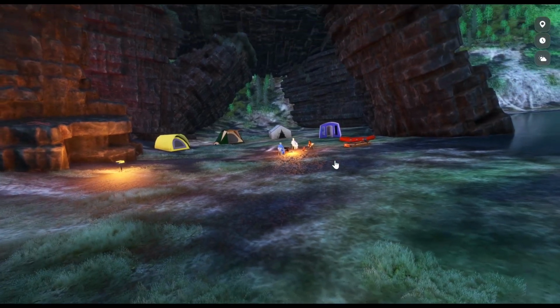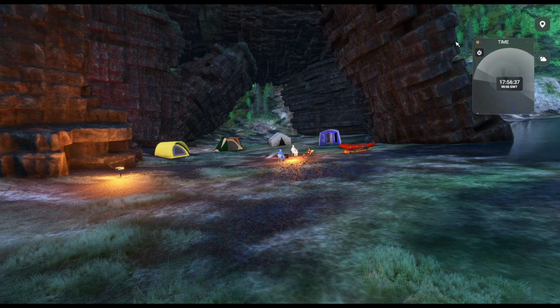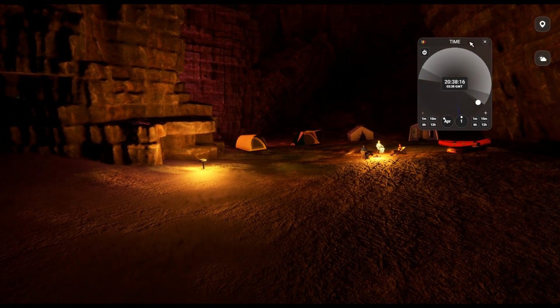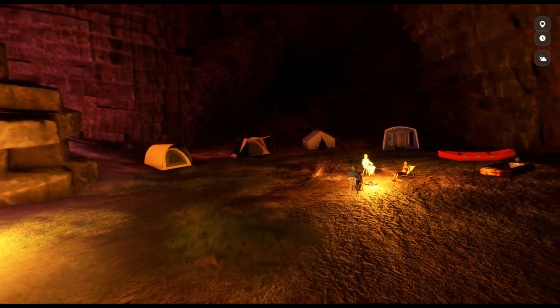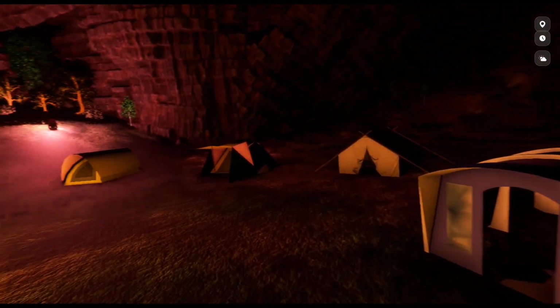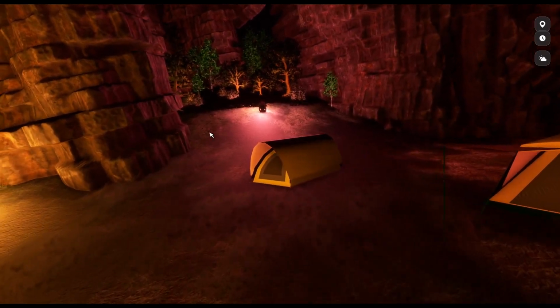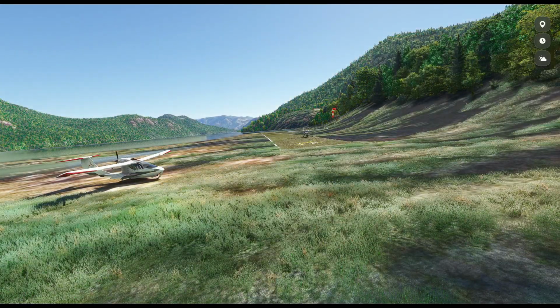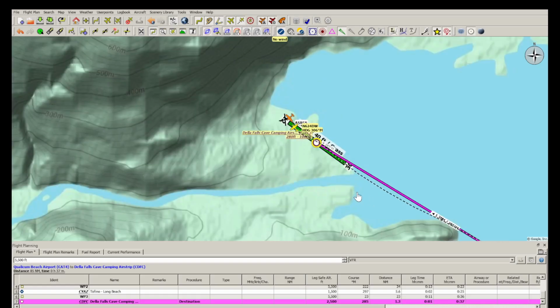What's also kind of nice is just to turn the daylight down. See what it looks like at night. And they are sitting around the campfire. Tents are all ready for sleeping. There's a lantern up here. And there's the Icon A5. And you can't see our aircraft because it's so black. Let's get our lights back up. And that is where we have landed.